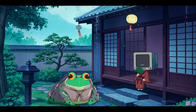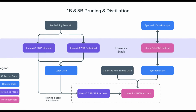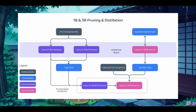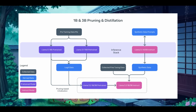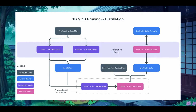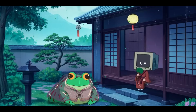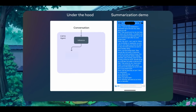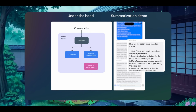Now, the other two models, the lightweight 1 billion and 3 billion models, are designed for on-device use cases, and they are created through pruning as well as a different technique called distillation. Pruning reduces the model size by systematically removing parts of the network while retaining performance, and it's applied to the Llama 3.1 8 billion parameter model. The other technique, distillation, involves transferring knowledge from larger models like the 8 billion as well as the 70 billion parameter model, part of the Llama 3.1 series, to smaller ones, by using their outputs as targets during the pre-training process.